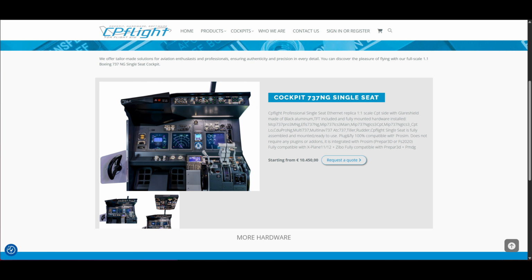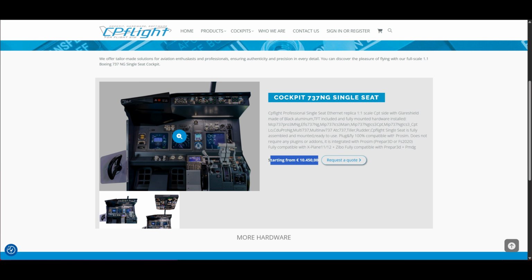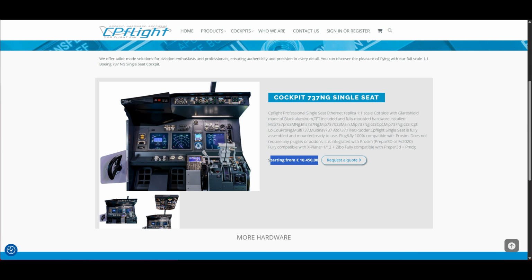And you can see here, it's starting around 10,450 euros, and that basically does not include the motorized throttle, does not include the seat, does not include the overhead panels. So what you see here in the picture is what you get for that price, for the 10,450 euros.